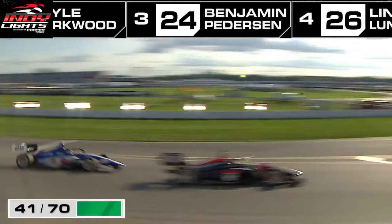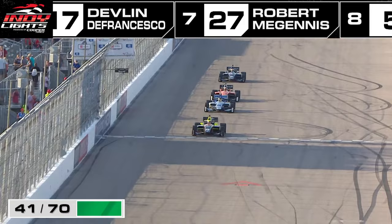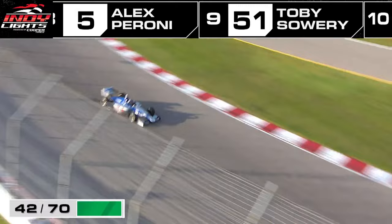He is trying to squeeze his way in front of Kirkwood in turn three, and he might have got it done. David Malukas goes the long way around, being pinched at corner exit, but he finally completes the pass. Davey Hamilton, that was one whale of a battle here in St. Louis. I tell you what, hats off to Malukas.